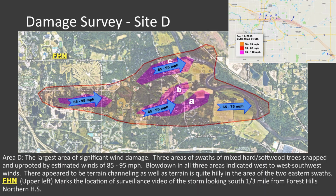Then up here where it says FHM, that's Forest Hills Northern. So I was able to get in touch with the superintendent of facilities at Forest Hills Northern and got the surveillance video from them. This is only about a quarter of a mile from the damage to the school here. In fact, there's damage around the school, and I'll show some damage at the school in a minute. There was also a concert in progress at Frederik Meijer Gardens, and they were in the process of evacuating the area. They saw the storm, they got the warning, and people were on their way to their cars and taking shelter from the storm when it came through. So we talked to some eyewitnesses that were there as well.